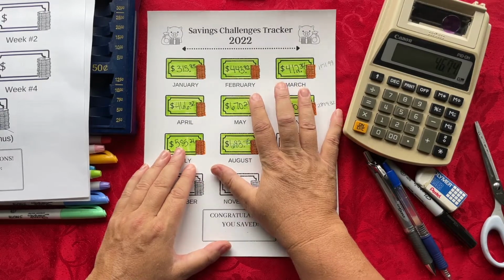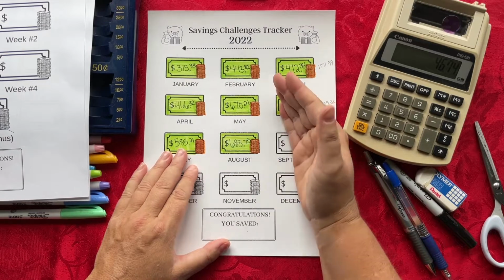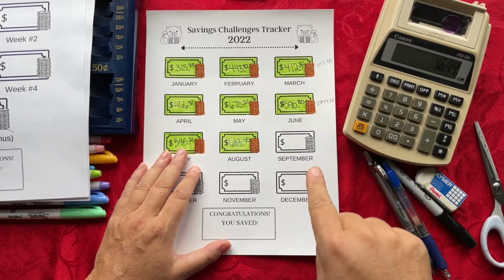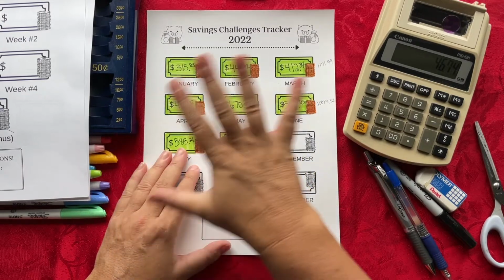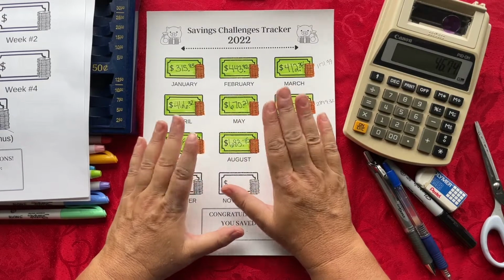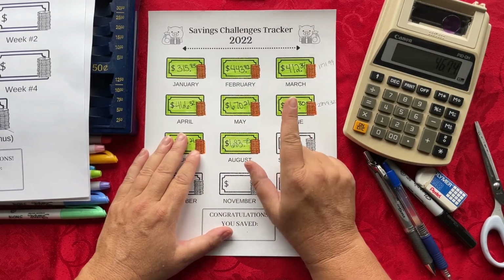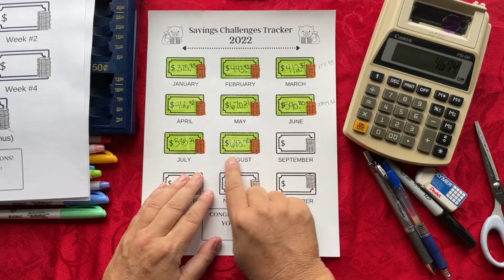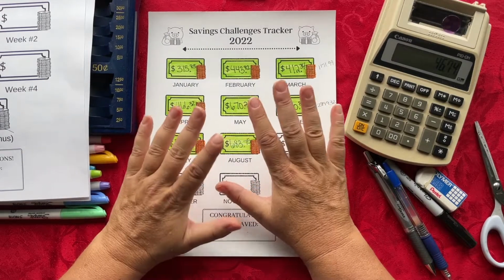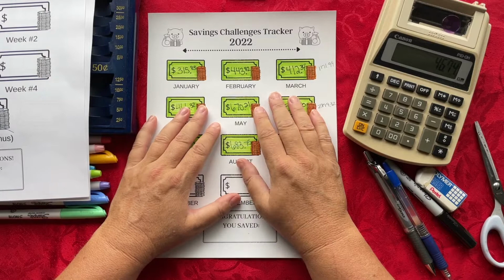So stay tuned and continue watching me save throughout the weeks and throughout the months, because I am looking forward to the end of the year when I get to unstuff all of these envelopes and see how much I have completely saved so far. I can tell you that so far I have saved over $4,100 just off of these months that I've participated in so far. So that to me is so exciting, and I'm really looking forward to the end of the year to see how much I was able to save.